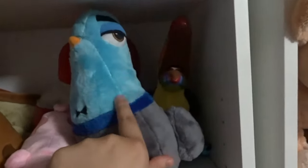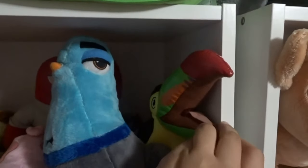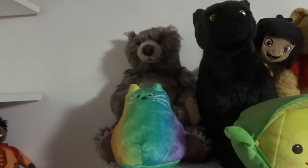By the way, Disney bought Blue Sky. And then I have the toucan from Encanto. And there's still more. Okay, and then on the top row, now we're going to go through the top row.